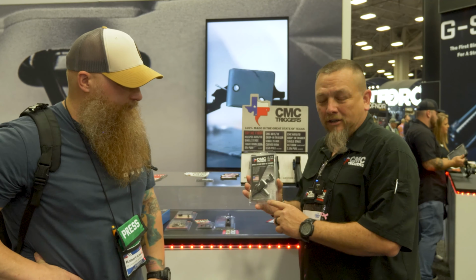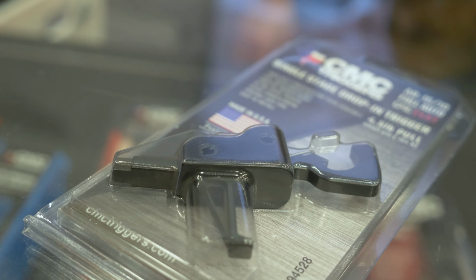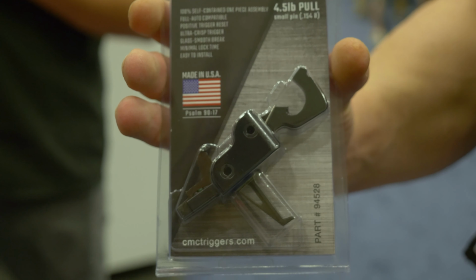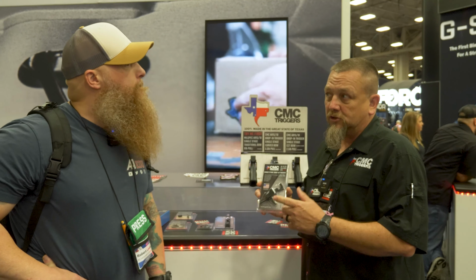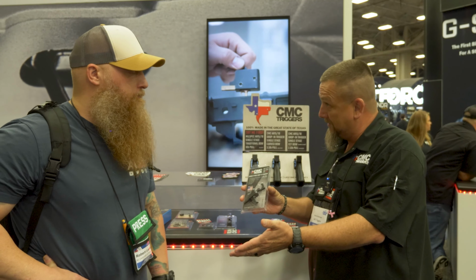Absolutely. Hey, we're going to talk about our full auto compatible trigger we reintroduced. We had taken it off the market for a little bit because we had some sear face problems. We corrected all that, much better. Worked it out. These things are super solid. This will function as a semi-auto, so if you don't have your sear in your third hole, you're still good. Still good, absolutely. And that way we can sell it legally.